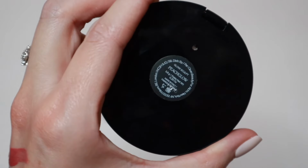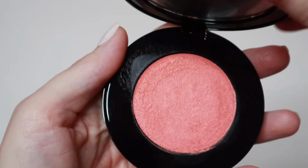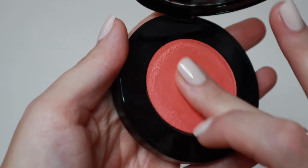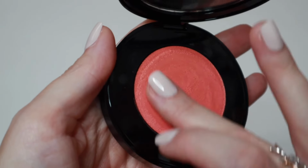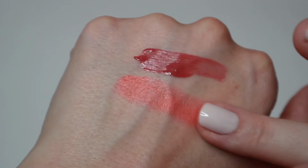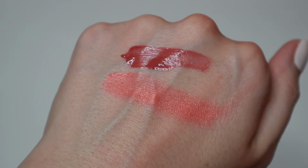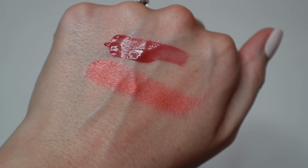This next one is one of their Glow Sculpt kind of blushes, and this one is in Peach Glow. These are nice. I don't really hear much about these, but they are really pretty. Or at least this shade is. I'm not sure what the other shades might be, but this shade's pretty. A really pretty peachy coral shade. This would have been perfect for the summertime too.